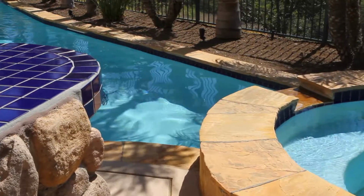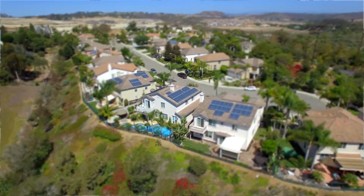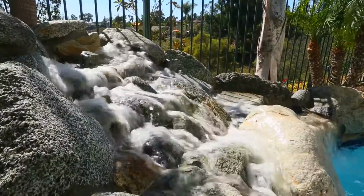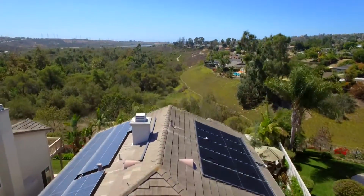Take a dip in the sparkling, resort-like pool and spa. With a built-in barbecue, lush landscaping, and plenty of entertaining space, you truly have your own private sanctuary. Dramatic sunsets and seasonal fireworks overhead bring vacation to your backyard.